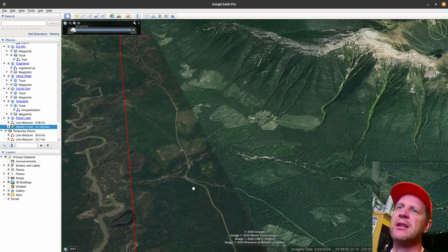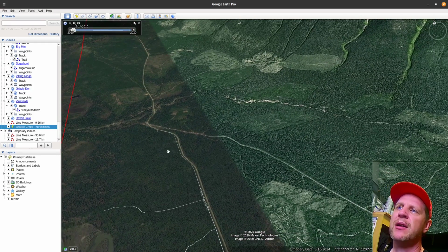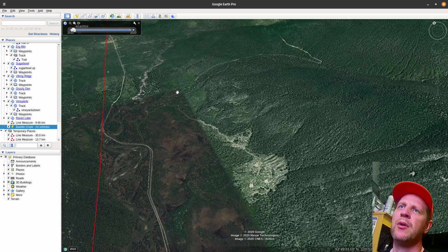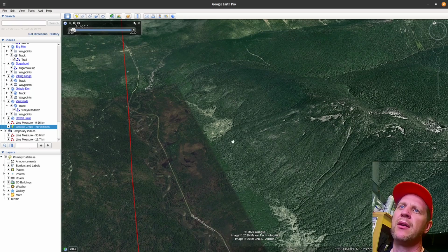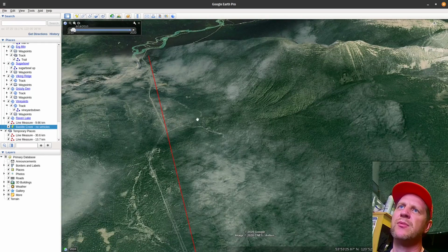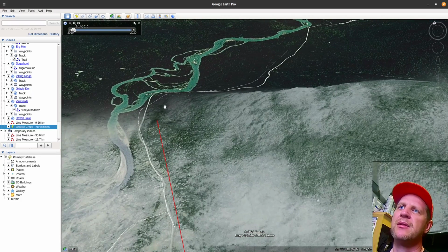And again, you can see you cross over a number of creeks. There's a lot of bridges that you cross over here, guys. And you keep going, you keep going, you keep going. Lots of mountain views, gorgeous views as you go down this road. And let's talk a little bit.